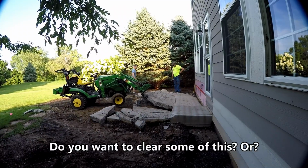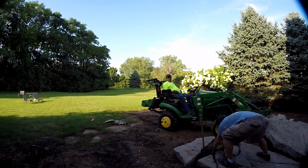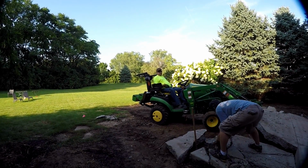You want to clear some of this? Or? Does it allow me to ride the tractor? Absolutely. It's pretty hot and humid out tonight. It is, and I'm cheeseburger challenged.